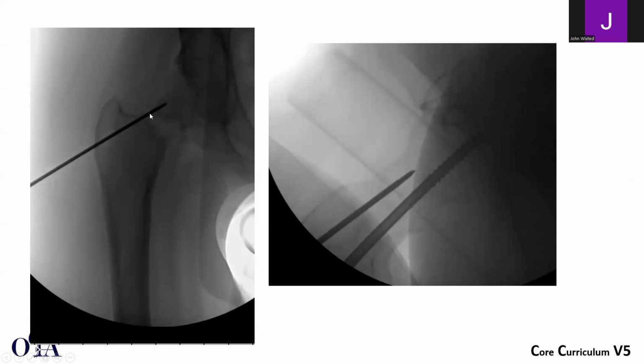That's a really concerning gap. But nonetheless, the neck shaft angle is pretty good. Our Shenton's line looks pretty good. Tip of the troch, center of the head. We have a pretty good reduction here, and that's just on the fracture table alone.